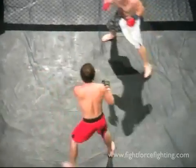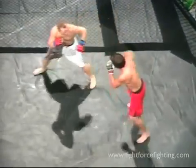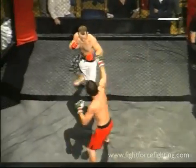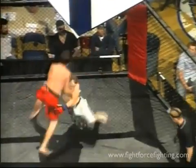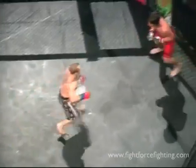Touch your gloves, and they circle. Another opposite stance, southpaw and orthodox fight. I have not seen this many in one card ever. It has been quite a bit. They've matched up opposite quite a few times. The strikes, went for the takedown, countered that takedown. Oh, big overhand hook, right?